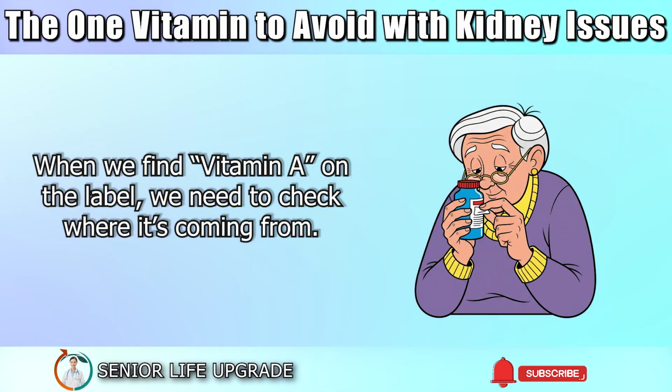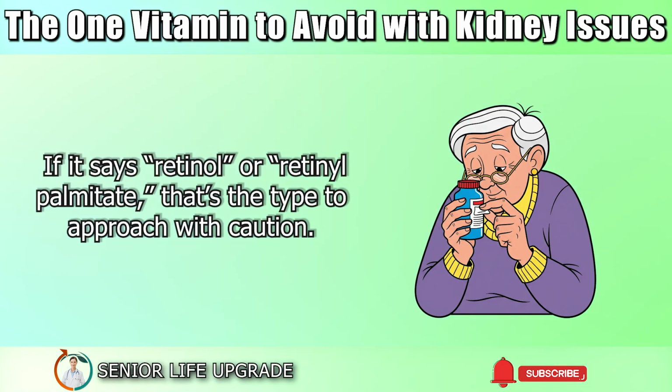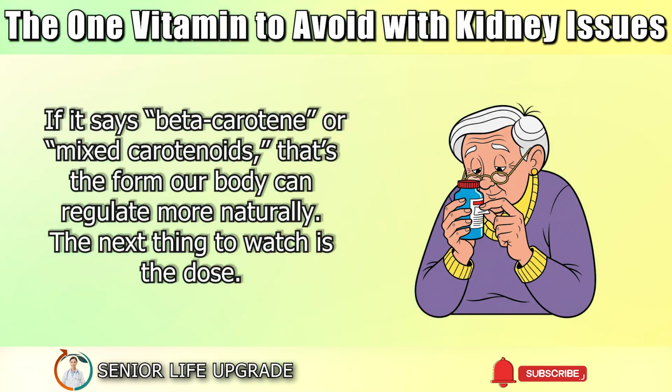When we find vitamin A on the label, we need to check where it's coming from. If it says retinol or retinol palmitate, that's the type to approach with caution. If it says beta-carotene or mixed carotenoids, that's the form our body can regulate more naturally.